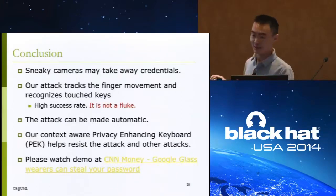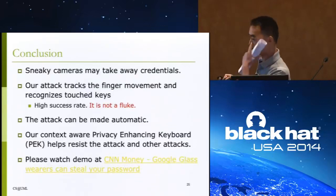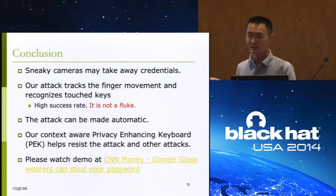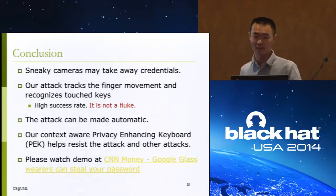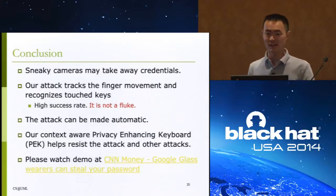If you don't want to use our privacy-enhancing keyboard, one recommendation is that you don't input sensitive information in a public place. For example, don't do online banking in a public place. Or at least you need to do some protection. For example, you can cover the screen with your hand.